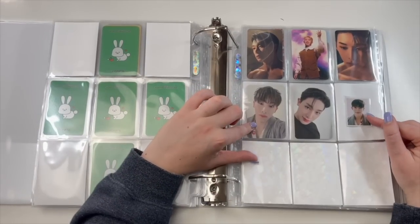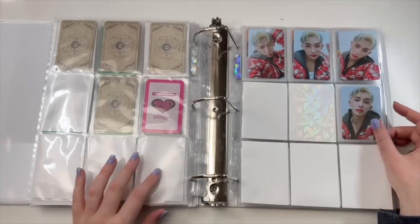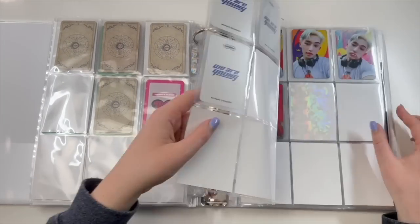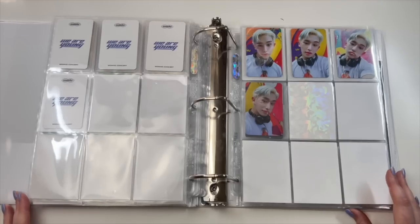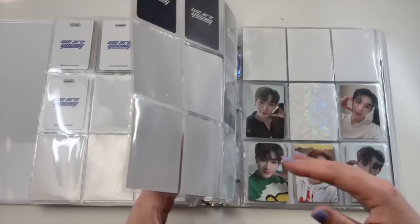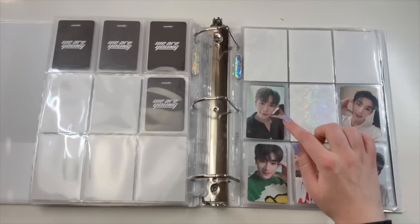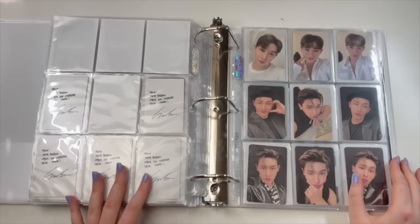These are from his robe, the robe he's wearing. I actually own that robe. Very comfortable. Would recommend. And then these are from his first fan con, We Are Young. I didn't buy them back when they went up for sale, so I'm back collecting them now, which is very painful because they're very expensive now. But yeah, I have 4 of each set. There's 8 total.